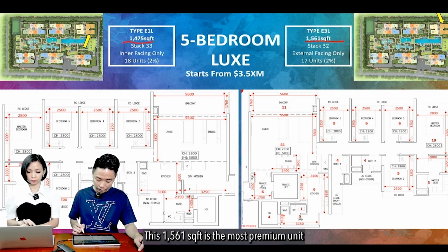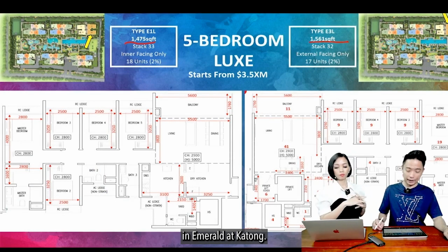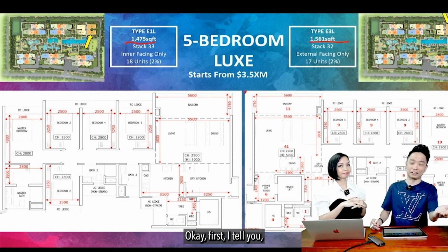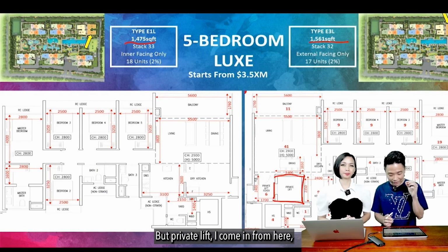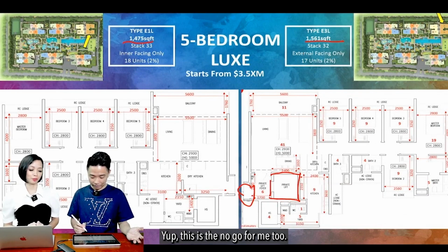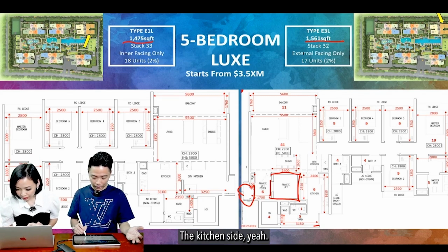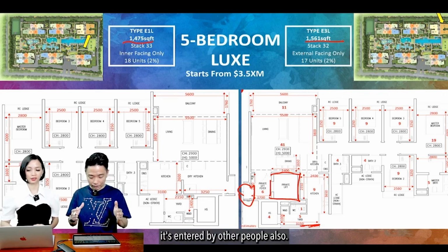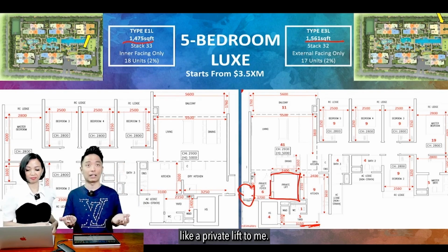This 1561 is the most premium unit in Emerald Katong. I don't find it the most premium. Okay, first I tell you they premium because they got private lift. But private lift, I come in from here, my main entrance here. Yep. This is the no-go for me too. Because the entrance, there should be a back entrance from the kitchen side, yeah, correct. It shouldn't be at the main door. So your private lift lobby is entered by other people also. So it doesn't really work like a private lift to me.